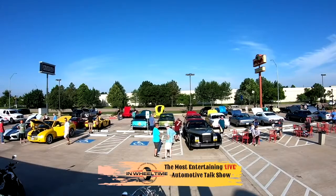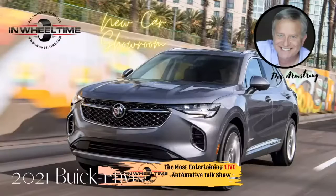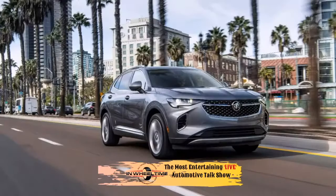All right, time now for this hour's car review, the In-Wheel Time car of the week, the 2021 Buick Envision. Had a chance to drive that a couple of weeks ago. It comes in several trim levels. It starts with the Preferred, then goes to Essence, then Premium, and then Premium 2. I had the Avenir, which is the top of the line, the king of the road. Front-wheel drive. This is considered a small SUV, completely redesigned for 2021.